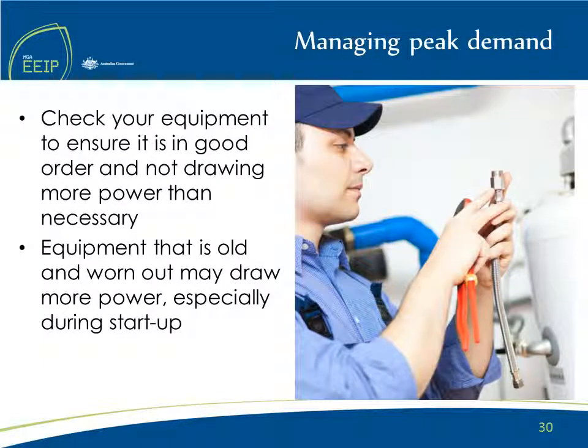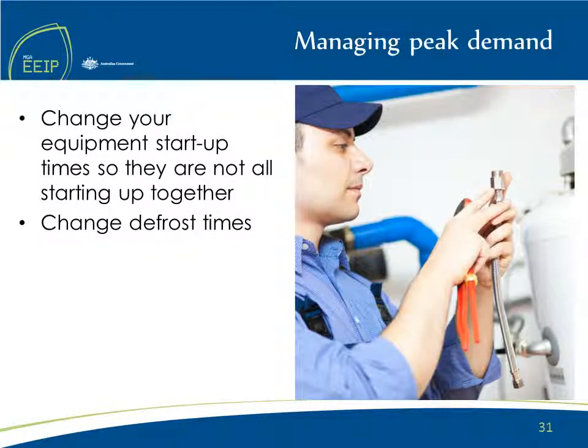So, how do you manage peak demand in your store? Check your equipment frequently to ensure it's maintained in good working order. If it's old or worn out, it may draw more power during startup due to increased loading. Changing your equipment startup times so they're not all going on together.